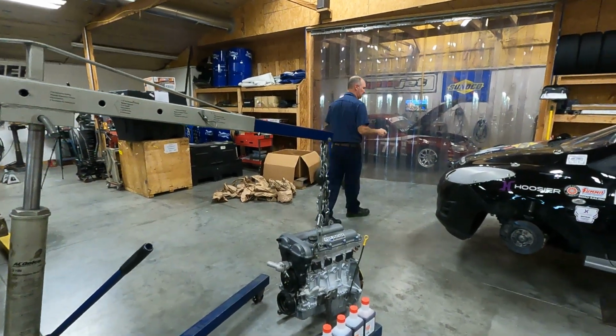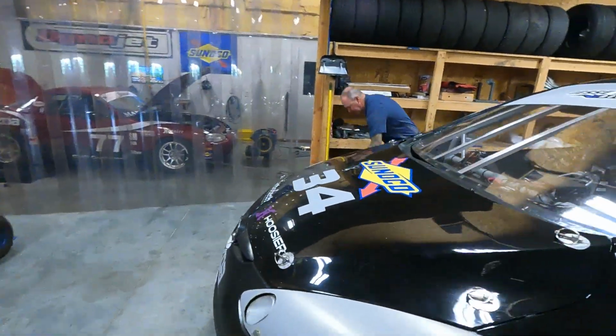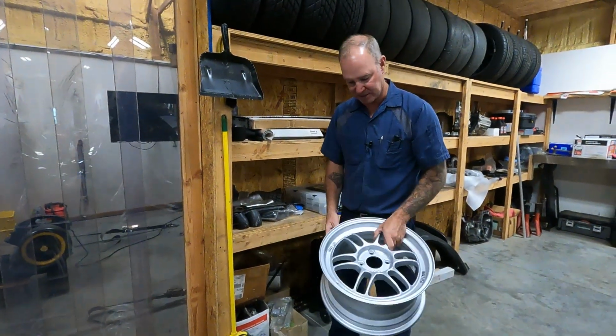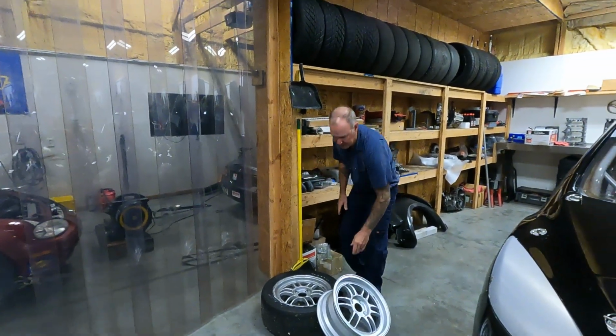Mazda 2 update, not much. I did get my new wheel in. These end keys have gone up in price a little bit, so I ended up buying this from Tire Rack. It was shipped to me. It's like 250 bucks. They used to be like 180 bucks, so I guess things have changed over the years. But at least I've got that.